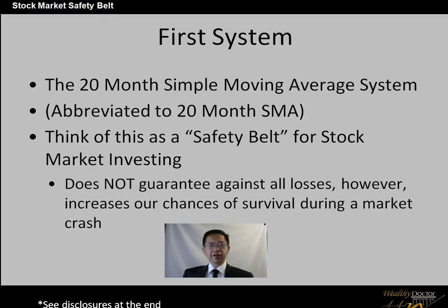Our first system is the 20-month simple moving average system, which I abbreviate the 20-month SMA system in my book. Think of the simple moving average as a safety belt for stock market investing. All we're trying to do is figure out whether or not it's relatively safe or dangerous to be in the stock market. If it's safe, stay in. If it's not, get out. Now remember, it's a safety belt. It does not guarantee against any and all losses. However, it does increase our chance of survival during a bear market crash.